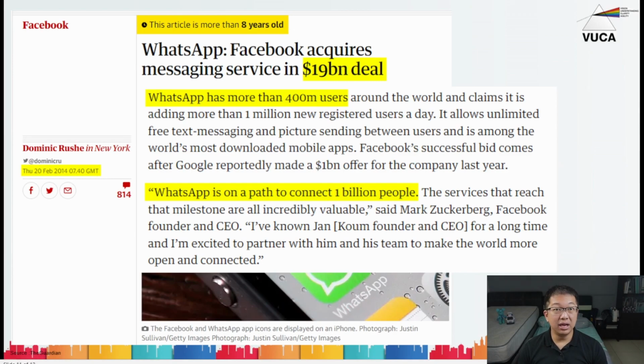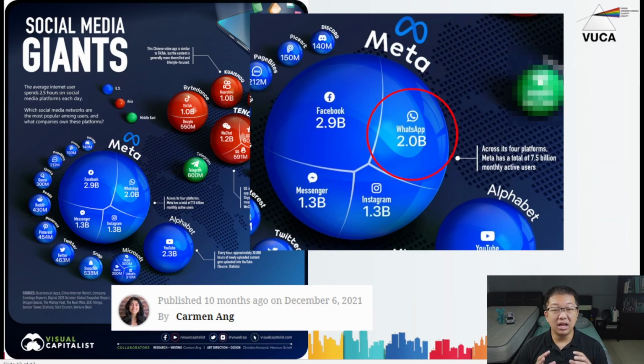If we were to go back in time and examine a similar situation 8 years ago, which is considered dinosaur years in the tech industry, there was another eye-watering acquisition, which was Facebook's acquisition of the messaging platform WhatsApp. They bought WhatsApp for 19 billion when it only had about 400 million users, and they believed that WhatsApp was on the path to connecting 1 billion users. Fast forward to today in 2022, WhatsApp has 2 billion monthly active users. So was it a smart acquisition in hindsight? Yeah, it does seem to be, even though WhatsApp has not, in Mark Zuckerberg's own words, really been squeezed in terms of monetization yet.